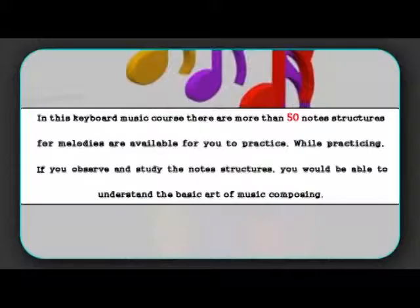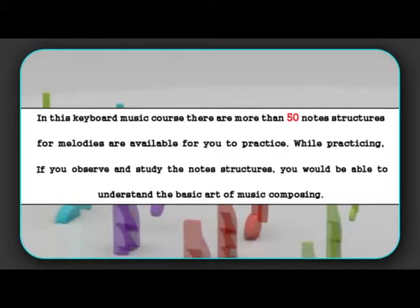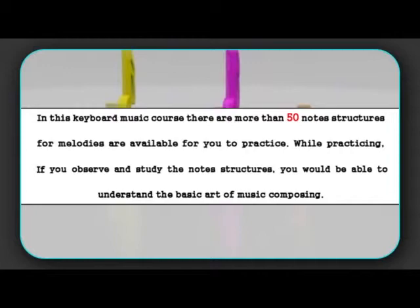In this keyboard music course, there are more than 50 notes structures for melodies available for you to practice. While practicing, if you observe and study the note structures, you would be able to understand the basic art of music composing. Lily, at this stage, I would like to tell you something.